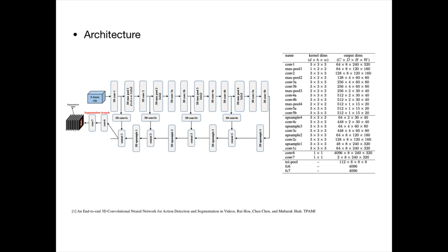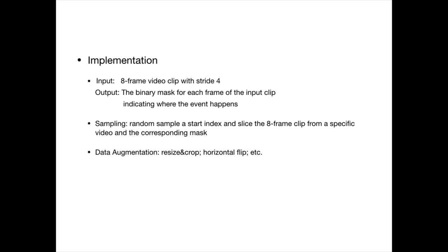The segmentation-based proposal generation module takes the video clip as input and outputs the binary mask of each frame, indicating where the event happens. We adopt an encoder-decoder architecture with lateral connections between corresponding encoding and decoding layers. In detail, the input of the proposal generation module is an 8-frame video clip with temporal stride at 4. That is covering a 38-frame length. The output, as discussed before, is the binary mask of each frame in the input video clip. They indicate where the activities could happen.